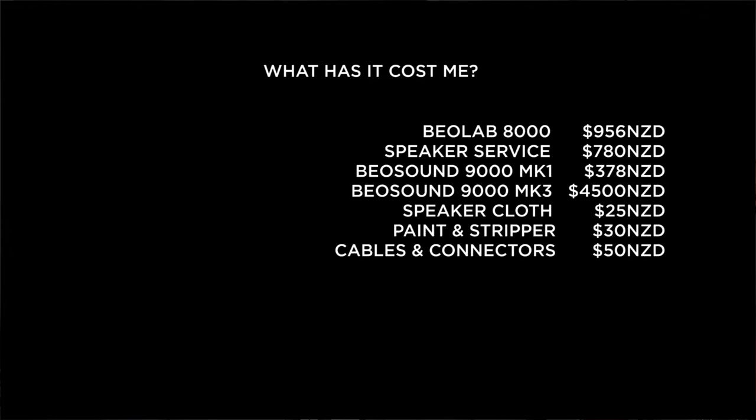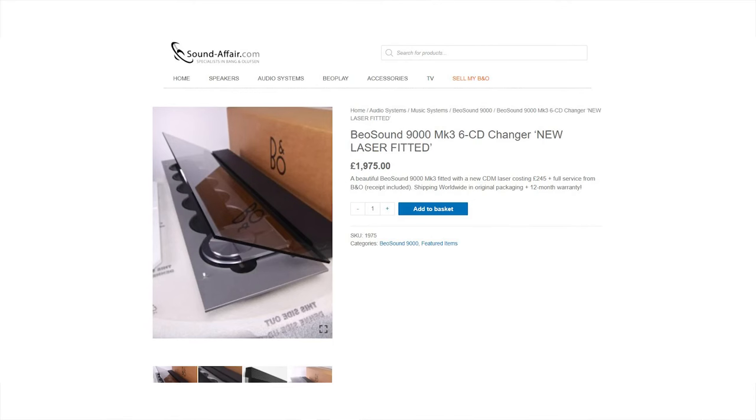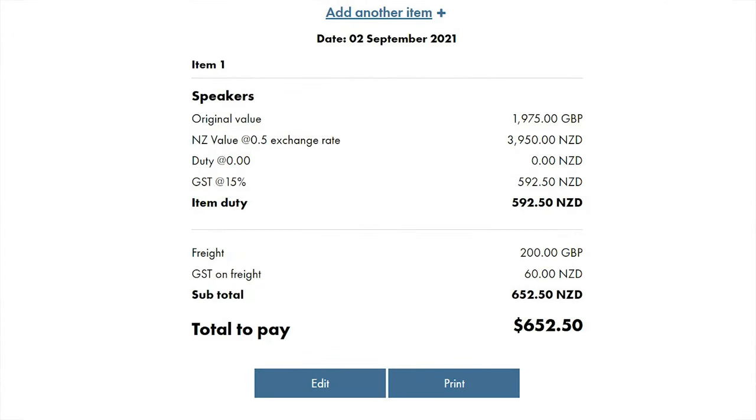So what has the stereo cost me so far? Adding it all up, it's cost me around $6,700, or $4,650, which is more than I spent on my old car. I also want to mention that the 9000 Mark III that I bought was refurbished and had a new laser fitted, and while expensive, it was comparable to what a refurbished Mark III imported into New Zealand would cost when shipping and duty was added.